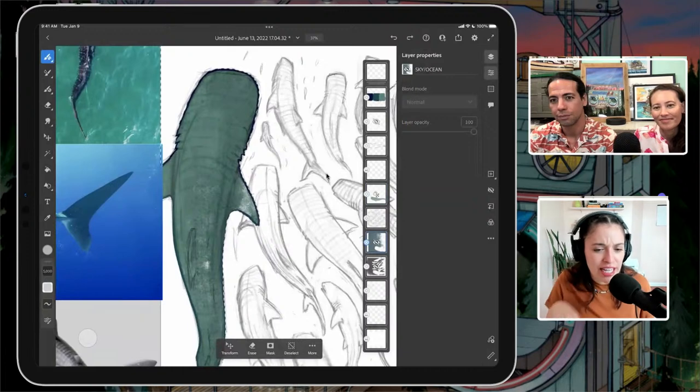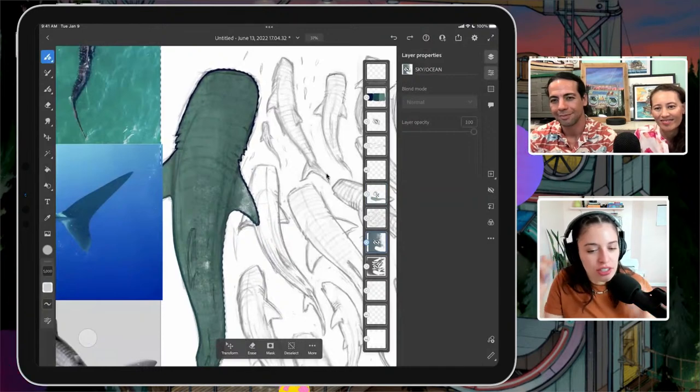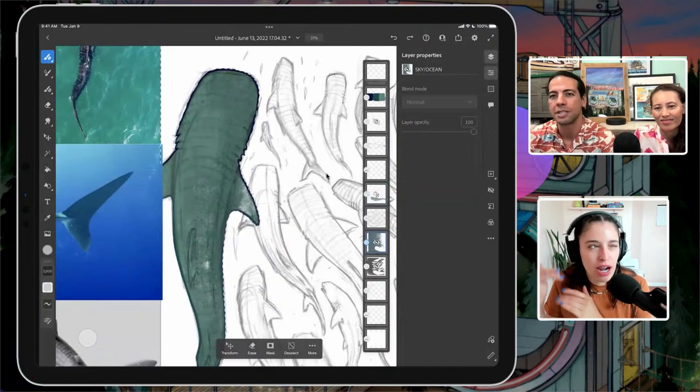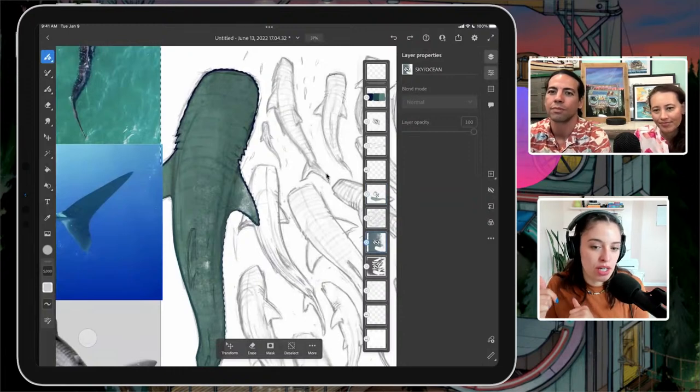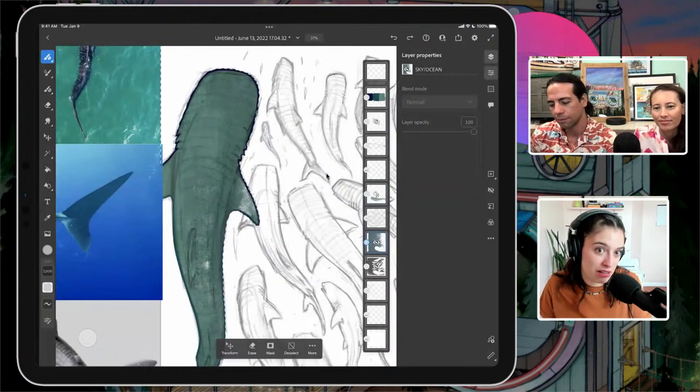What about the layers? Are you drawing each shark on a different layer? How are you going to approach that in terms of organization, because they're all sharks. So you could technically work in one big layer, but something about that feels intense.